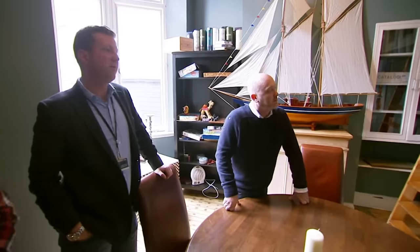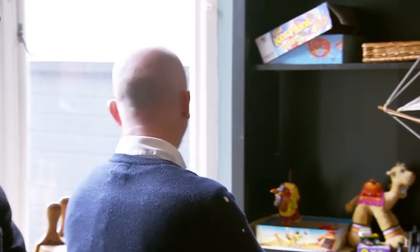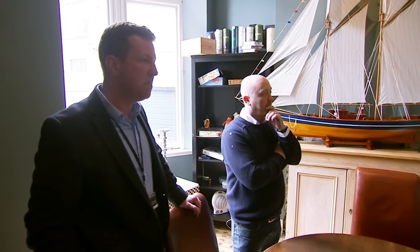Seen them before, never owned any, always admired them and liked them for their real naive quality that they've got. They are for sale. Really? Can you find the other one? I don't know where the other one is. Is it in this building? Must be somewhere. Well, I'd love to see the other. But what would you want for them? I can find out what we want for those. I can find that in minutes. Let's do that. I'd love to know.